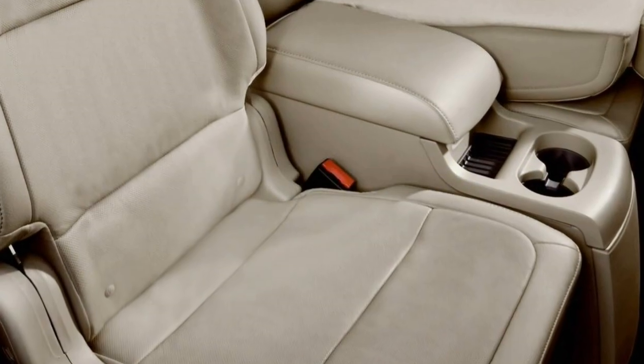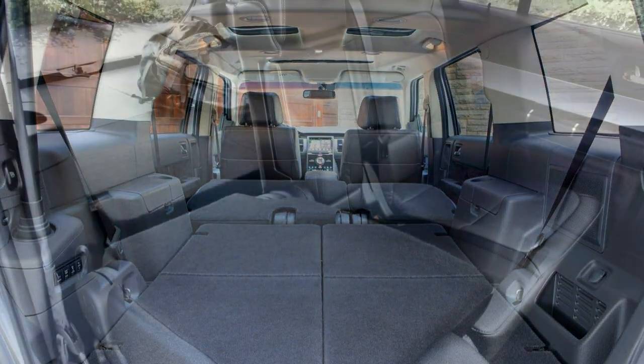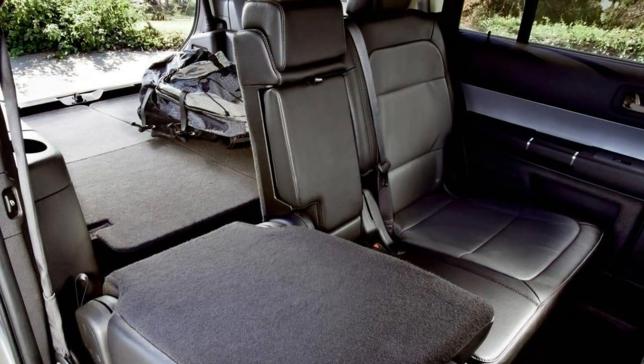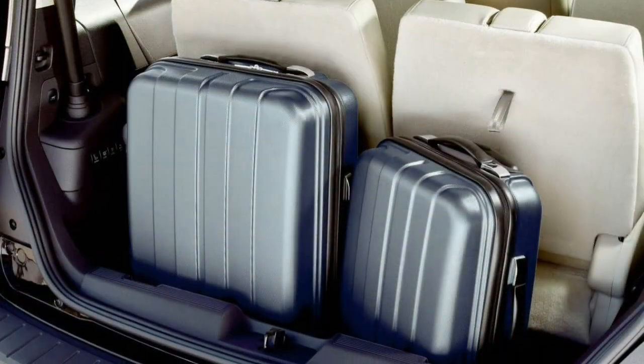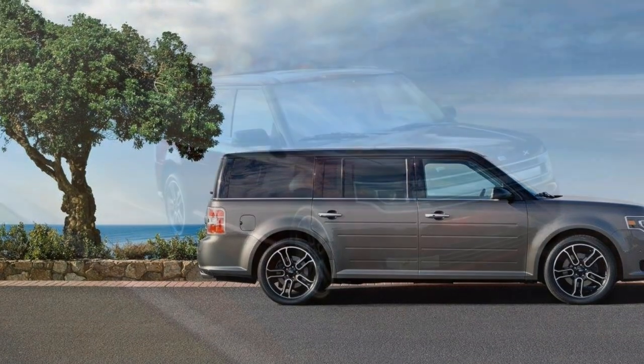You can cram a lot of people and their stuff into it without breaking a sweat. The Flex is also available with a strong turbocharged V6, which provides plenty of power for highway passing or towing. If you're shopping for a three-row crossover, the Flex is still worth a look.